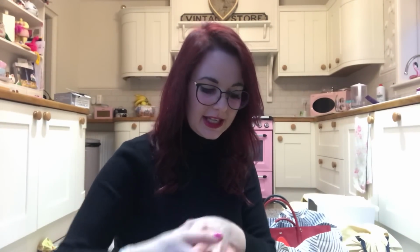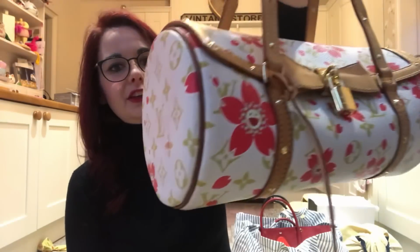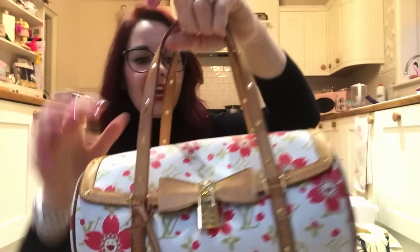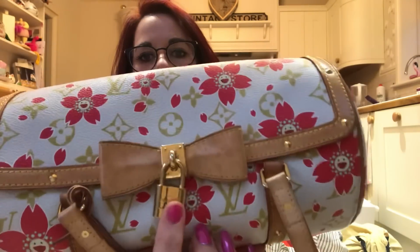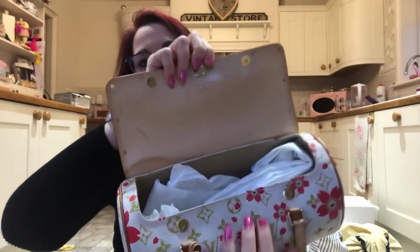This one is a Louis Vuitton Speedy, Louis Vuitton Papillon I think it's called, but it is a special edition one for Kuriyami somebody, I can't remember the name. It's got a really posh name of the designer that did all the little funny faces across it, if you can see this. And it's so cute, and it's got all leather trim. It's got a little leather bow on the front with a gold padlock, and then it lifts up, and it's got just one big section inside.